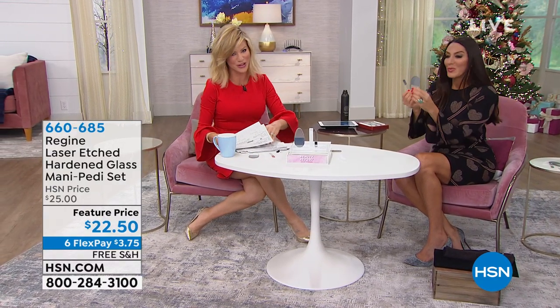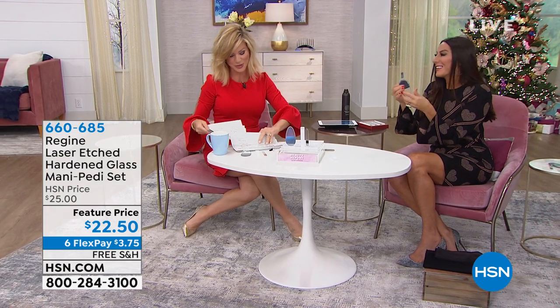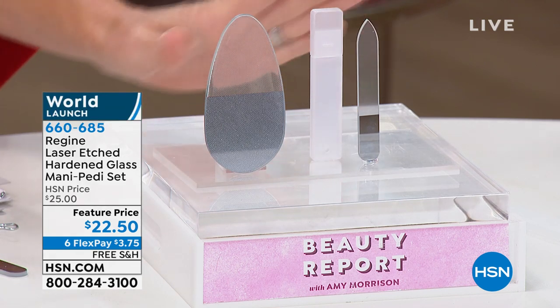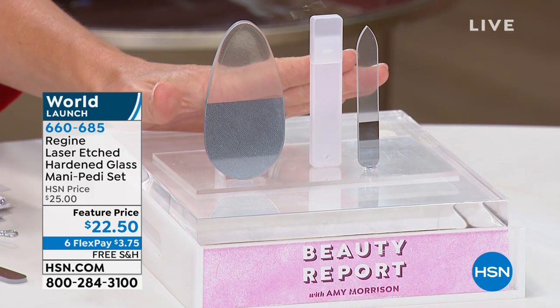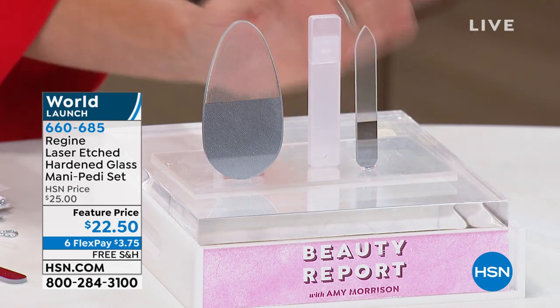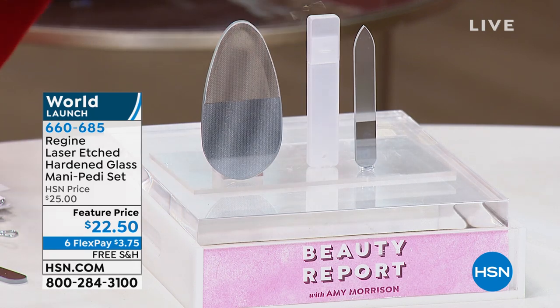What we have for you from Fern Marcus, who's one of our big beauty experts here at HSN, this is a big premiere because you bring to us the check glass, you bring to us the regime tweezers, you bring to us really cool beauty tools. This beauty tool here is the laser etched, hardened glass mani-pedi set. You're receiving one for your nails and one for your feet. It's $22.50. Every girl needs this.